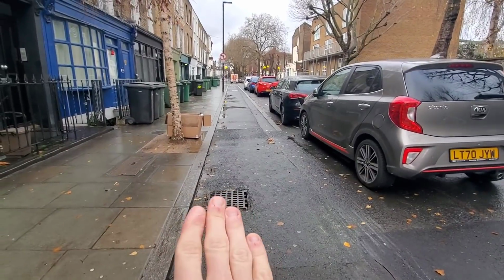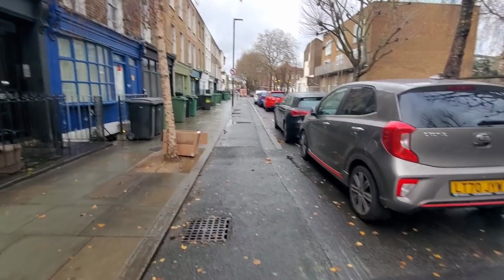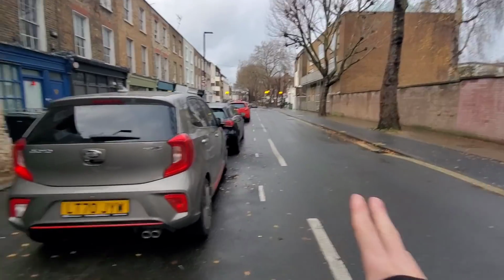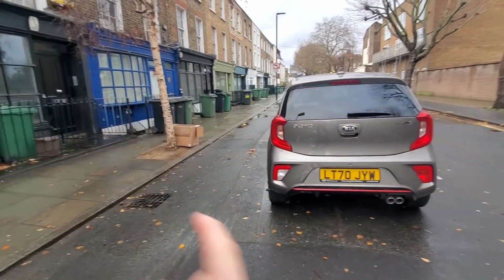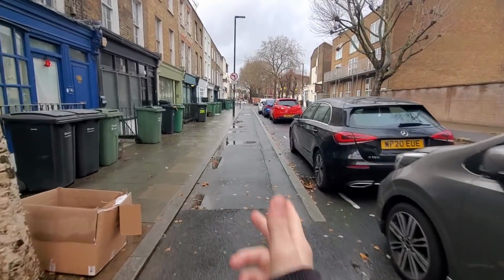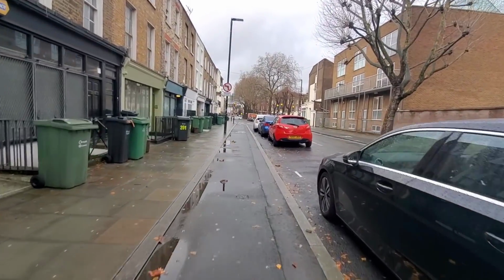Here's another little interesting thing I've noticed. Notice this path right here. This is the bike path. This is where the cars park, and this is the actual street. Whereas in America, this would be flipped. All of the cars would be parked here, and the bike lane would be this. So I think that this gives like some protection to bikers as they're going along their path. That might be a good idea.